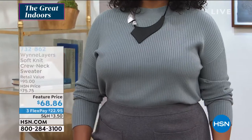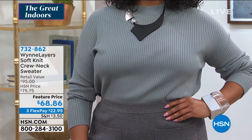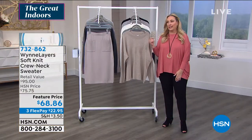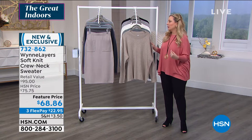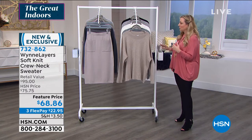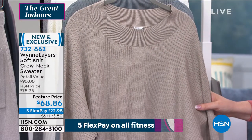The whole collection, I'm always excited to see. Usually every show I do, Marla, I end up getting a couple pieces, and over the years I've got a collection that are my go-tos, and I think that's what this sweater is going to be. I mean, all the colors are just beautiful. They look great on everybody.